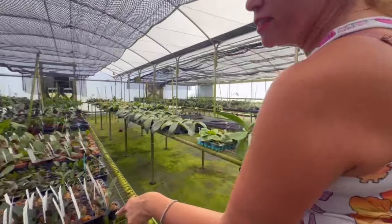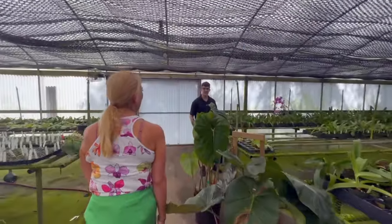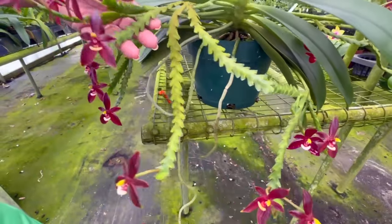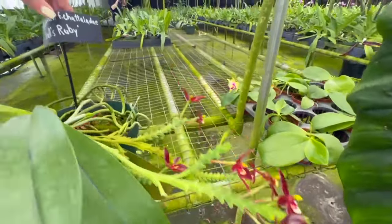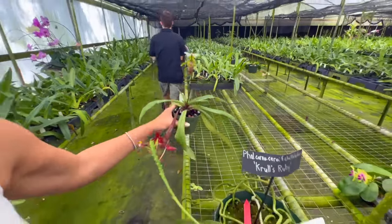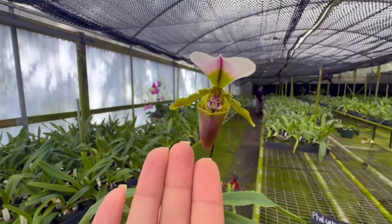Let me see these little slippers. I have this one. We have this one, and she's always in bloom. Yeah, the Carny. Yeah, this is what her name is. This is gorgeous. Look at this cutie. Oh my gosh, look at this cutie. I've definitely killed this for sure. Look at this. Oh my god, what a beauty.